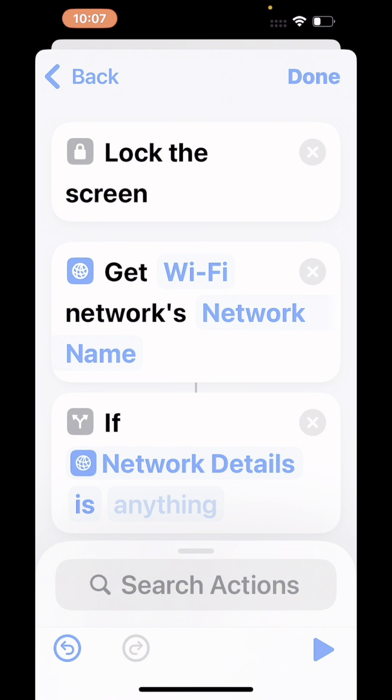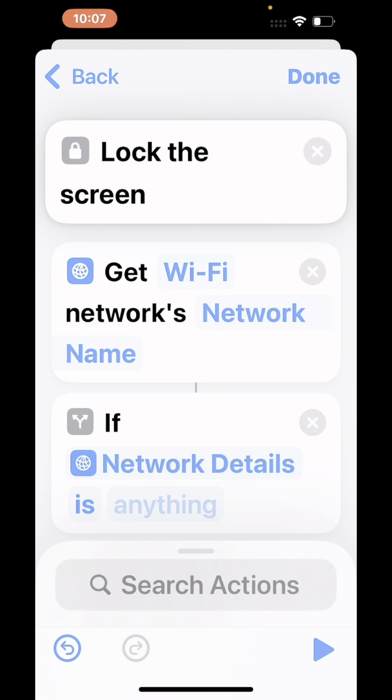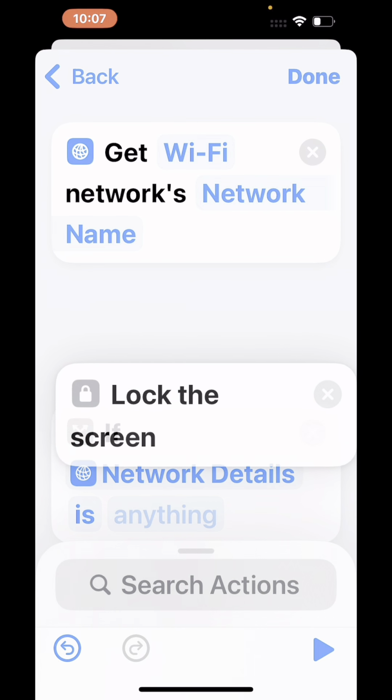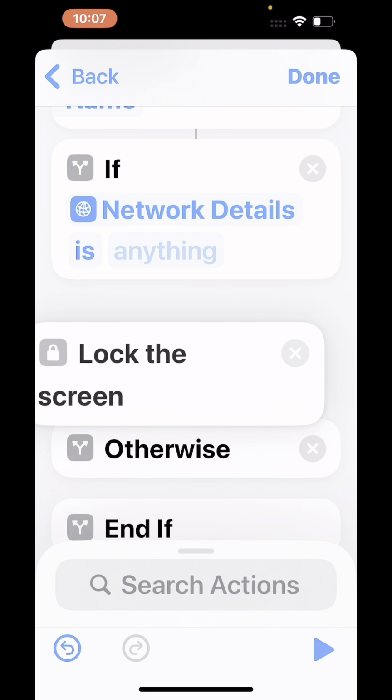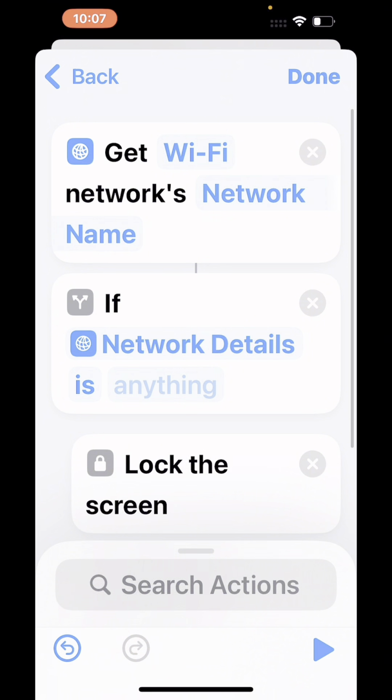We just need to reorder the screen a little bit. So with your finger, press and keep your finger on where it says lock screen. Just press and hold that, and then you can move it. And I want you to slide that down until it's right above where it says otherwise. So now it says if network details is anything, lock screen, otherwise, and if. Okay, we're making some great progress on this.